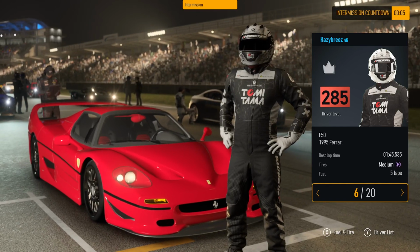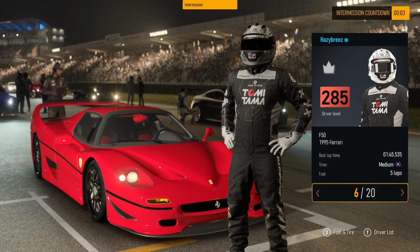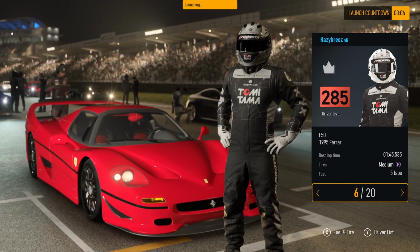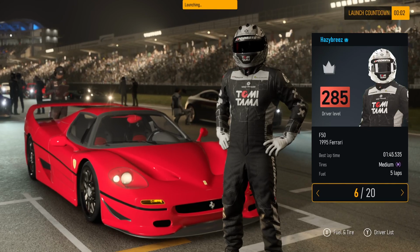It's Hockenheim. It's at night. There's only one other F50, so it should be interesting. It's not really a favored car. The favored car seems to be the McLaren F1 GT. Not really a shock to me. I've seen some weird cars like a Supra and a Ford Capri, but, you know, I don't think they'll be competitive. All right, well, we'll see what happens going forward.